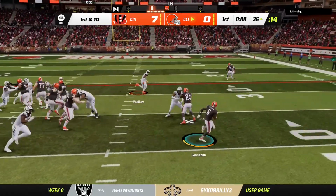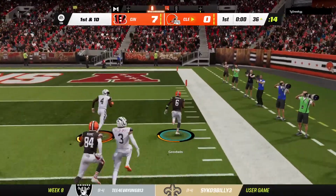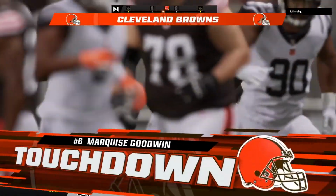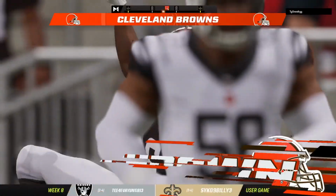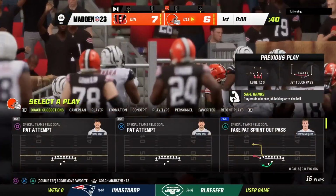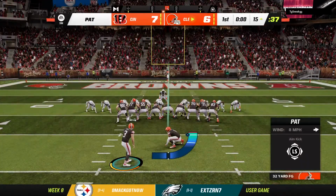Watson, a little touch pass on the jet sweep. And some room to run now. And he'll score. Touchdown, Browns. Marquise Goodwin, his 6th touchdown of the season. And the Browns are an extra point away now from tying this ball game.